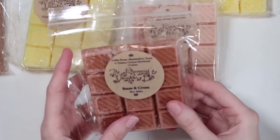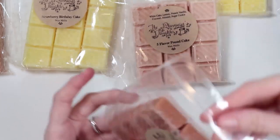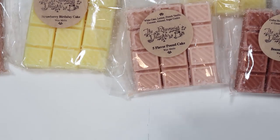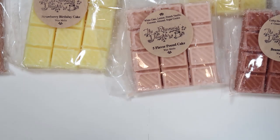Next up, we have beans and cream, which I think I already have, but who cares? This is coffee house, marshmallow, sweet and creamy, and coconut shortbread cookies. That's amazing. I knew when purchasing the fan favorites that I would probably have some that I've already purchased. There was another one I wanted too, I think the coffee house sampler, but a lot of those I already had, so I couldn't justify it, but I almost purchased it.